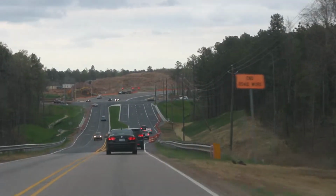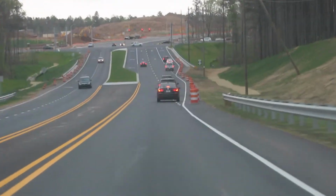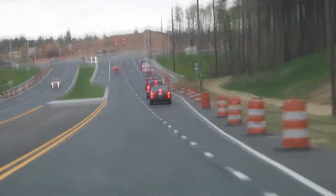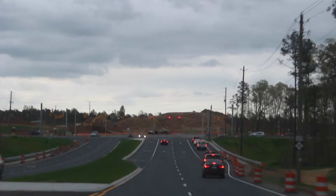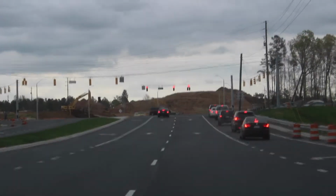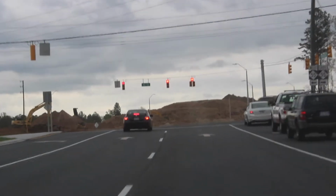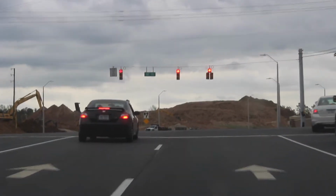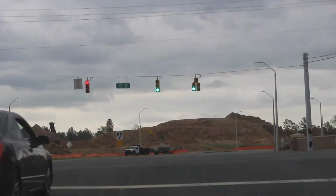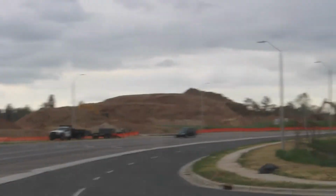On the way to the major intersection. So ahead of me is Parkside Commons. That's the entrance to phase one. I'm actually crossing the street now to go there. Parkside Town Commons.